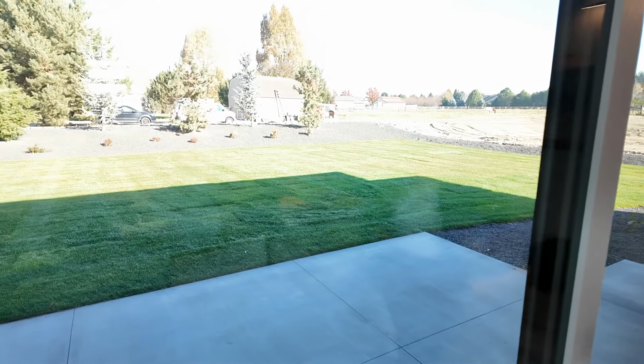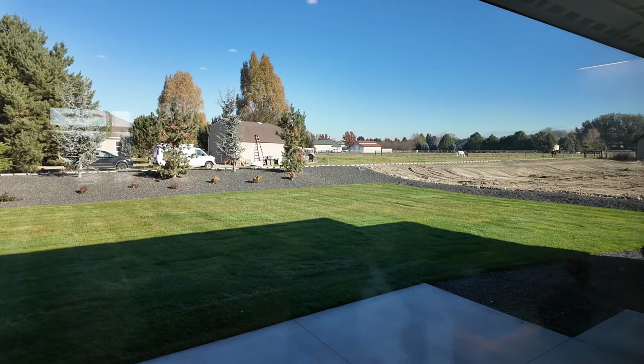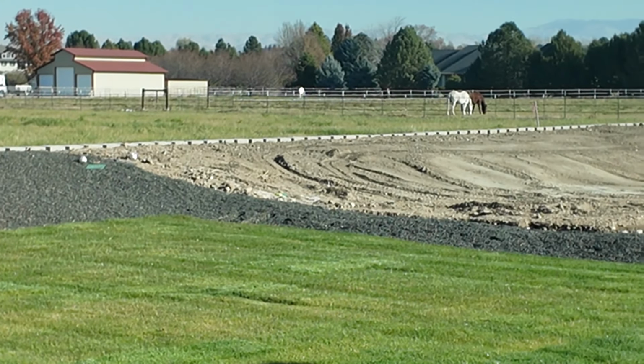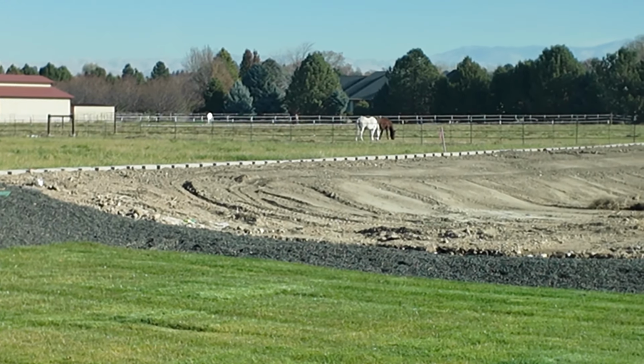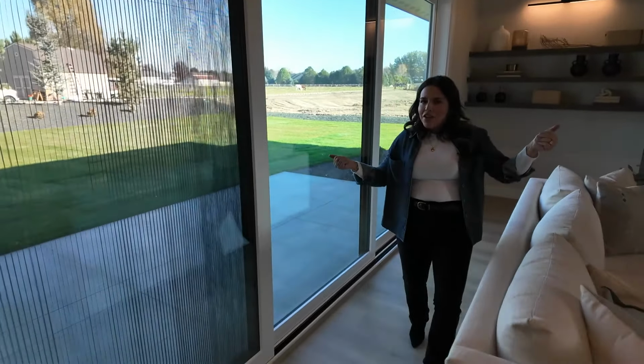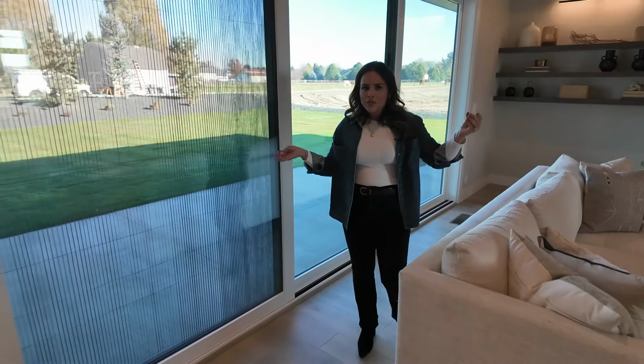And then check this out, you guys. Big old sliding glass doors because you have to have a view of what is out here. See those horses grazing? All these properties back here are Old Eagle properties, multiple acre lots with big, beautiful custom homes. So I can't guarantee that you're going to have that view forever, but if I were allowed to, I'd say 99.9% chance that you're probably gonna have that view forever. All right, I cannot wait to show you this.